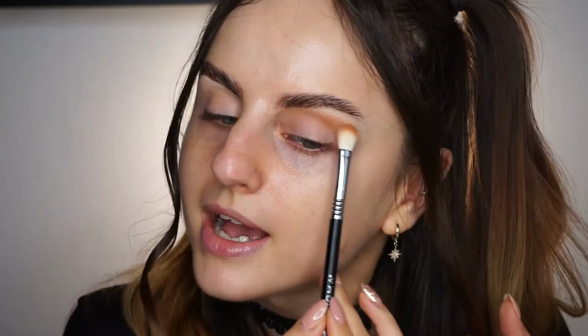I'm just going to buff this in my crease, and I'm actually going to extend it a little bit in my outer corner. And we're not going to do a wing liner today, but I'm going to do a more extended eyeshadow shape. I picked up some more and then I'm stamping it on my outer corner as well. And then whatever is left, again, I'm buffing into my crease.